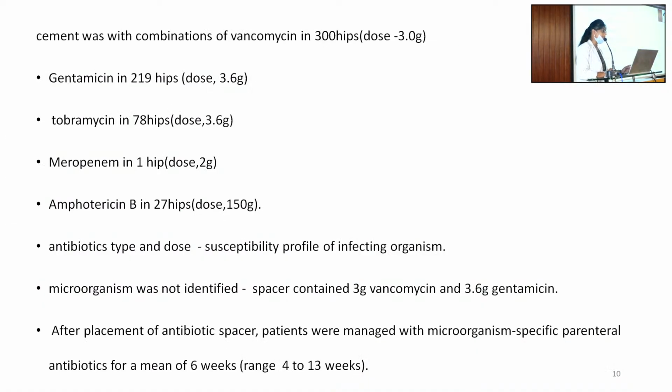Cement was used with combinations of vancomycin in 300 hips, along with gentamicin in 219, tobramycin in 78, meropenem in 1 hip, amphotericin B in 27. Antibiotic type and dose was based on susceptibility profile of infecting organism, and in cases where microorganism was not identified, combination of vancomycin and gentamicin was used. After placement of a spacer, patient was managed with parenteral antibiotics for a mean of 6 weeks.